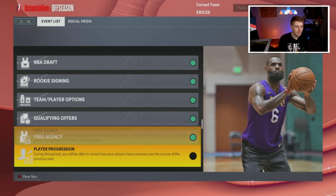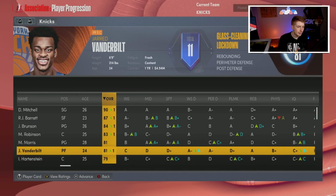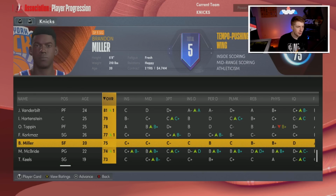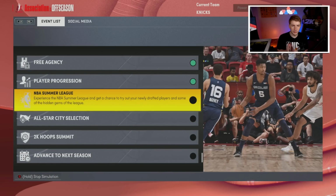So we're just going to go straight to player progression. Mitchell's up to a 90, 87, 84, 83. Vanderbilt's up to an 81. So things are on the up and up, and everyone is good. Obviously, we're hoping Brandon Miller becomes a really good rotational piece for us. But yeah, I feel like that was a really successful offseason.